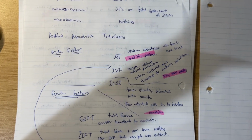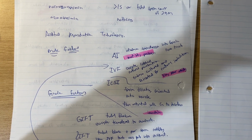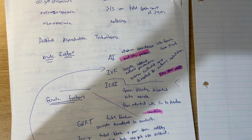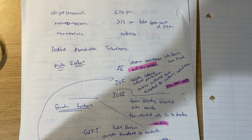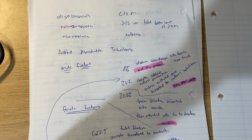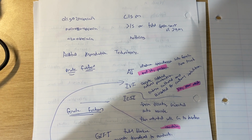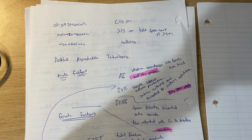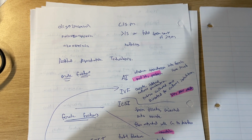Essentially, in terms of our assisted reproductive technologies, we have two different big categories. One is on the male factors and two is on the female factors. So artificial insemination, essentially what it's going to do is introduce spermatozoa into the female tract. Maybe we extract it from the male and insert it via catheter, or we synchronize it with the natural or induced FSH and LH ovulation. So let's say we have limited motility problems. That's when we would use artificial insemination.